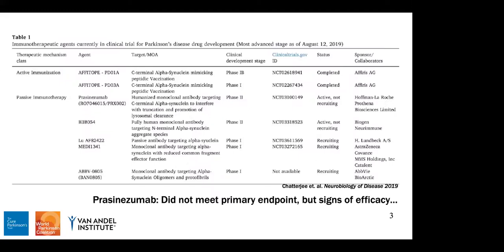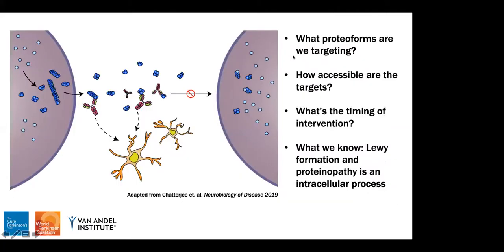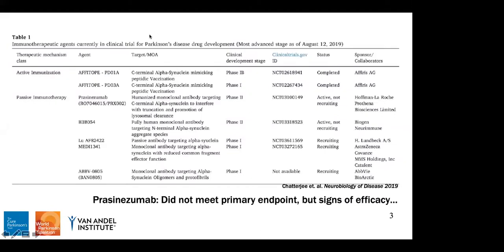And so there's plenty of modalities, mainly passive and active immunotherapies, that are in clinical trial currently. Going a little ahead of myself. Some of you may be aware of the recent announcement by Roche that their primary monoclonal antibody prasinezumab did not meet its primary endpoint, but the press release said that there were signals of efficacy. So this is a familiar verse that we've heard when it comes to neurodegenerative diseases on the whole.